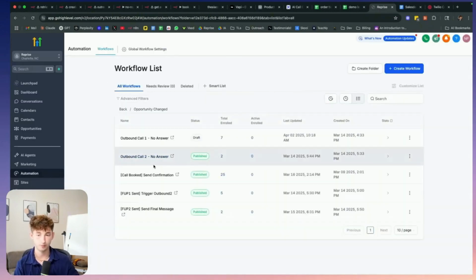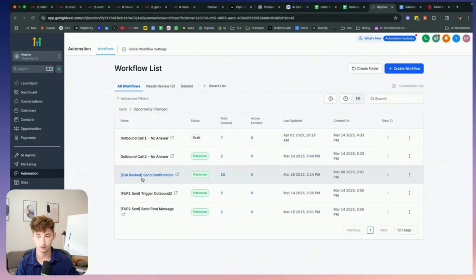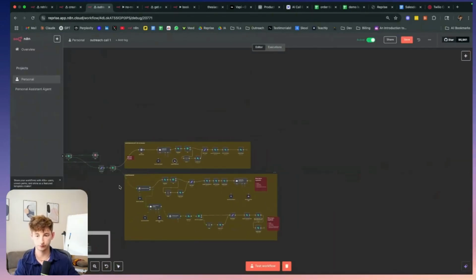And then from there on, if they don't answer the second call, it's going to do something similar and continuously send them more follow-up messages. Now, if they do book a call, we'll just send them a confirmation text. This workflow right here, I'm not going to dive into that, but that's really what's going on within this workflow. So let's back up a little bit.